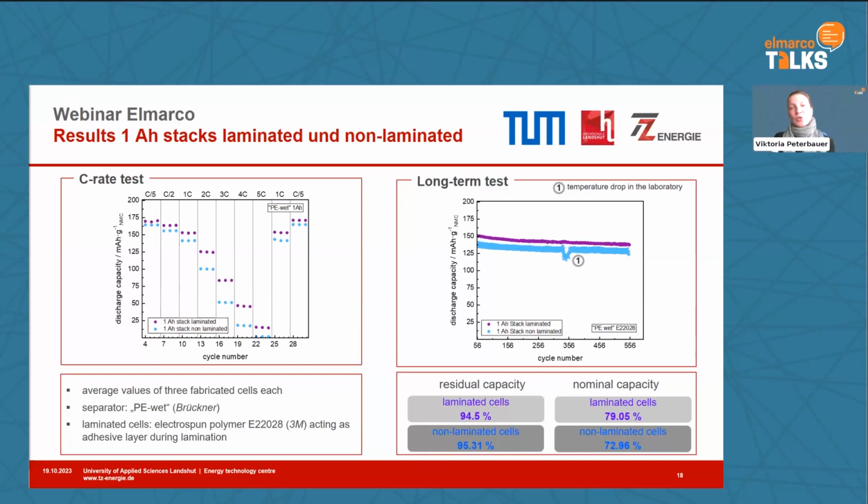And if we take a closer look below the long-term test, there are some numbers. The nominal capacity I want to point out means the capacity the cells have theoretically, compared to the capacity the cell still has after the long-term test. It shows that the laminated cells are definitely closer to the capacity the cell has at the very beginning than the non-laminated cells. So this also means that the laminated cells may live longer or have, in longer discharging and charging cycles, a good discharge and charge capacity.